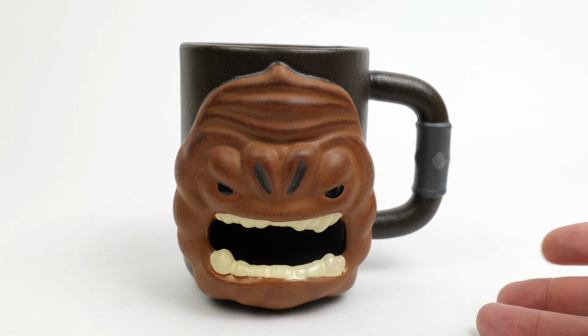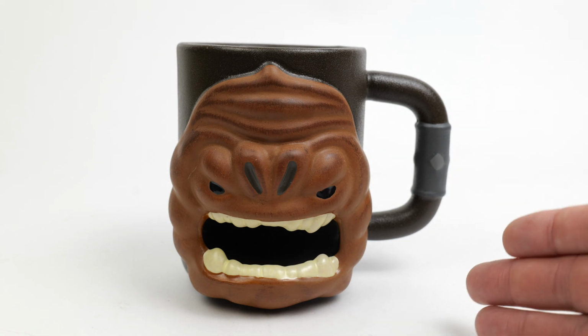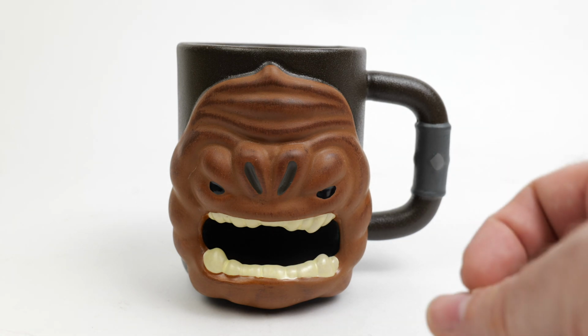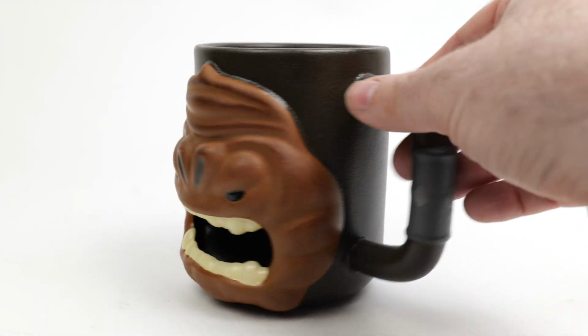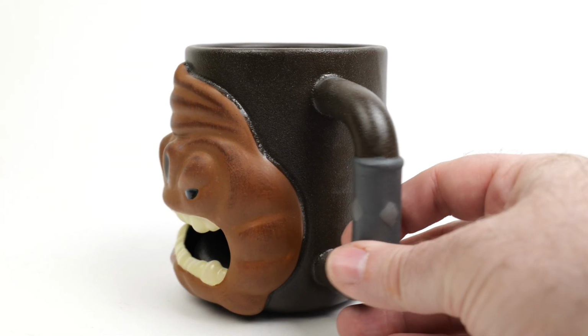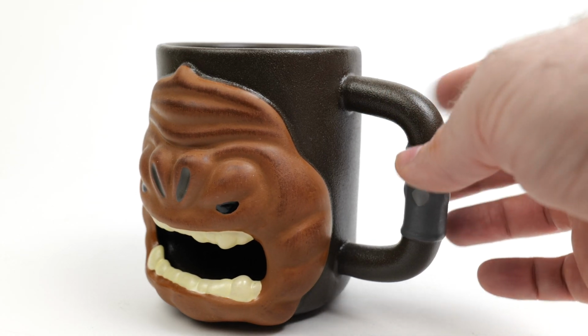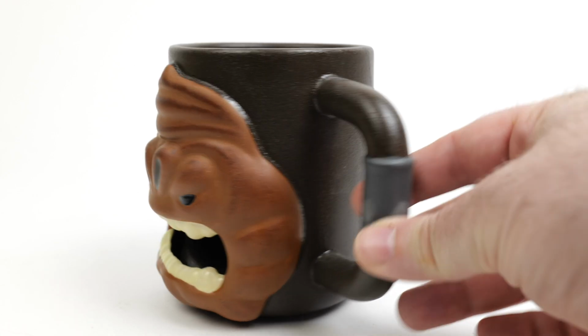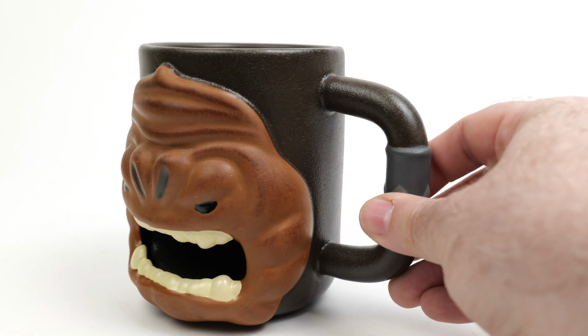Speaking of mugs, we also have this mug from Hallmark. This is a Rancor, as you can probably tell. The cool thing about this, well, there's a couple cool things. It's got a nice finish to it. It's kind of a rough pottery type finish that seems appropriate. Kind of reminds me of maybe the bars in the Rancor pit or something. And we've also got this detail there that's similar.